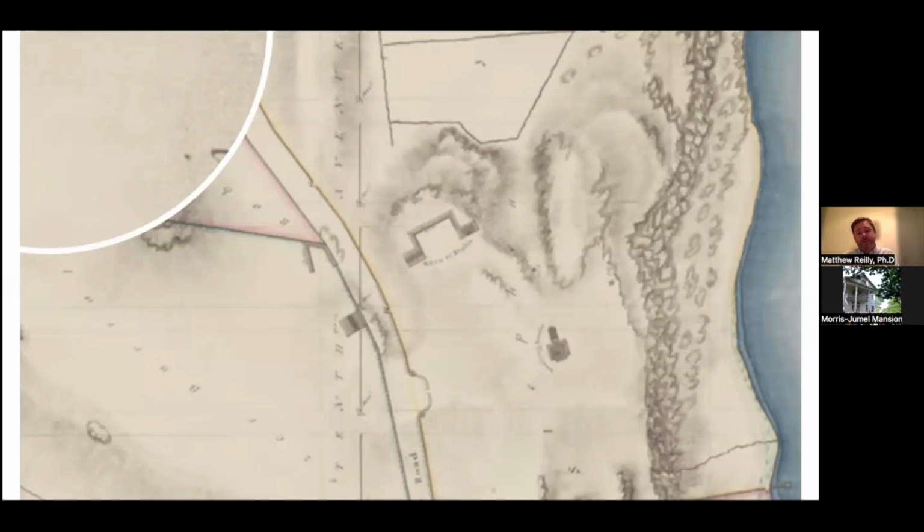So for instance, you can see a map of New York, northern Manhattan, the area of the Morris-Jumel property from the late 18th century. I believe this is the John Randall map. And you can see the mansion if you're able to see my cursor here right in the middle. But if you look a little bit further to the north, you can also see one large and two smaller structures circled here. And indicated here in very small print, but if you look at the map closely, you can make it out. One is a stable house, one is an ice house, and one is a coal house.